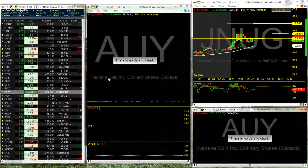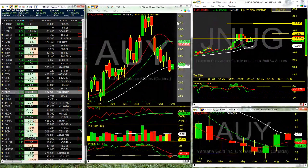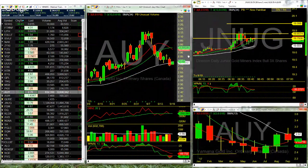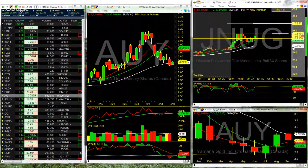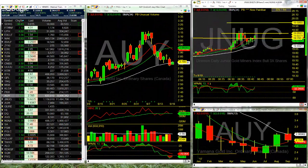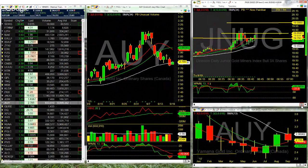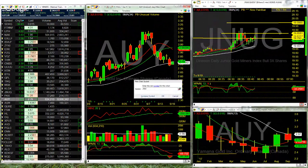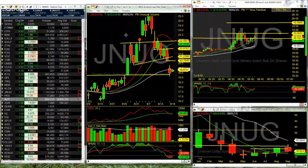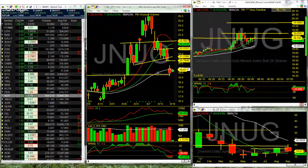AUI is hugging its highs this morning. Looks like they're coming off of bottoms. JNUG for the win. Come on, right here above the 8. I need to take out the previous highs. JNUG's hugging that support line. Got to get above 20. Looks good. It's just doing a little back and forth thing.